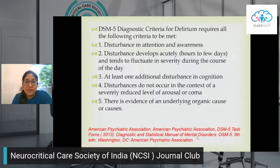That disturbance should develop acutely and tends to fluctuate in severity during the course of the day. There should be one additional disturbance in cognitive function. They do not occur in the context of a severely reduced level of arousal or coma, and there is evidence of an underlying organic cause, or maybe more than one.